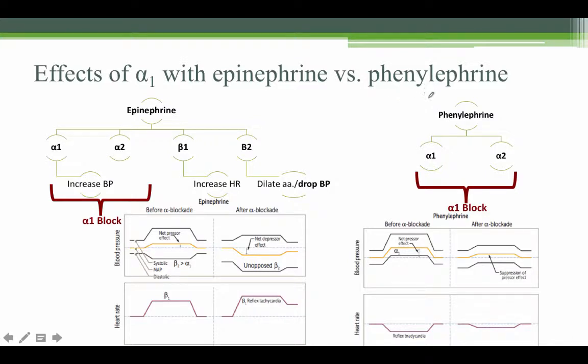Let's just do a quick review. Phenylephrine over here. Phenylephrine, we know that it stimulates mostly alpha 1, and this causes an increase in blood pressure. If you give someone who is taking phenylephrine an alpha blocker, you would just pretty much prevent the effects of increase in blood pressure. If this is someone's blood pressure and then you give them phenylephrine, it goes up like this and then goes back down. If you give them an alpha blocker beforehand, you don't get that increase in blood pressure. It just pretty much levels off.